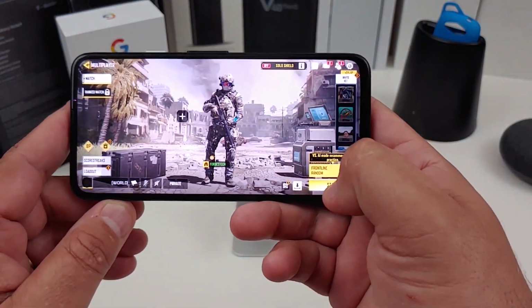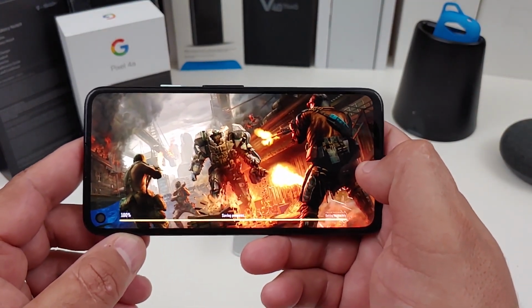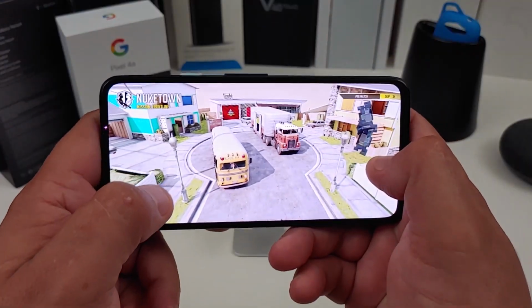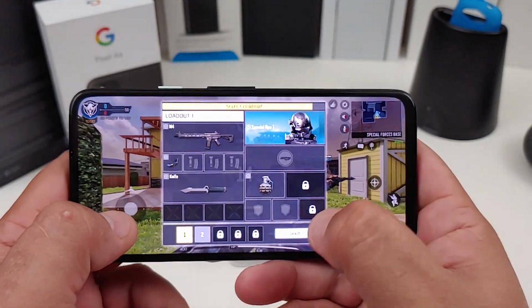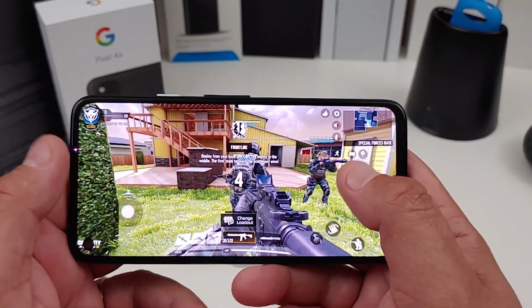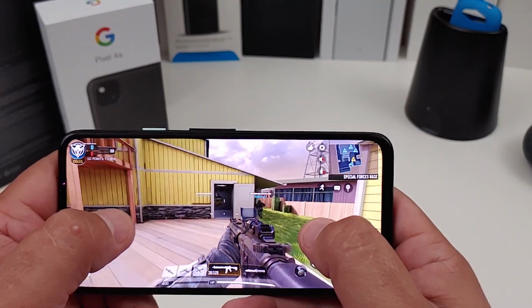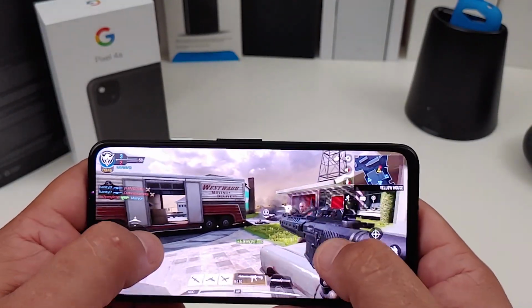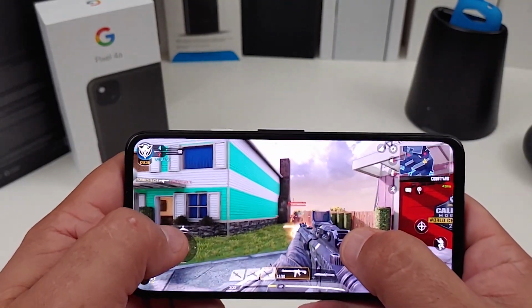So I'm going to do just multiplayer. I really suck at these games, so don't laugh too much. Let's try that again. What y'all think about the screen? Look at that screen. Looks good. The volume's all the way up.